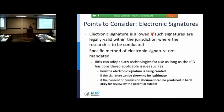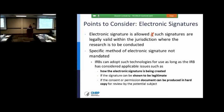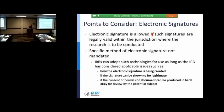There are different electronic ways to do this, but it's important that the IRB evaluate those and make sure that they can be validated and that a hard copy can be produced for the documentation for the subject to have in the end. This is not satisfied in the current protocol, but could it be? Possibly, it could be with a different setup.